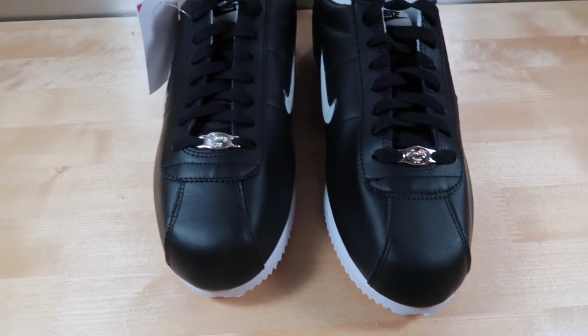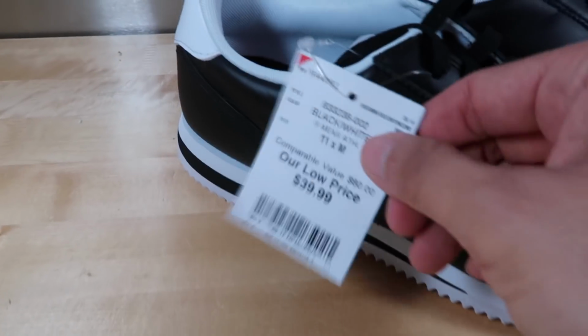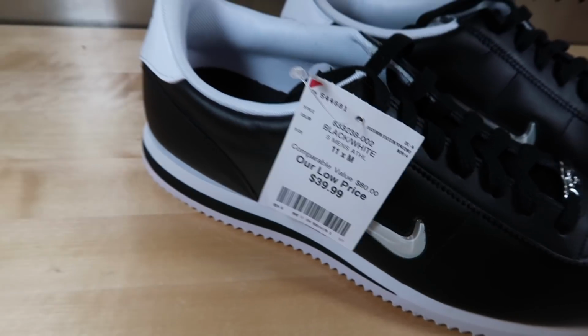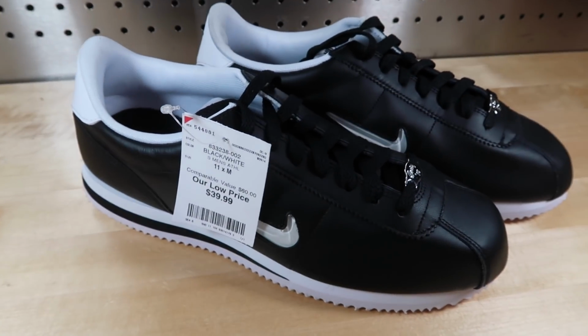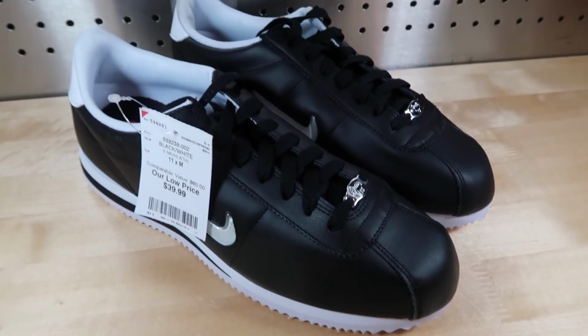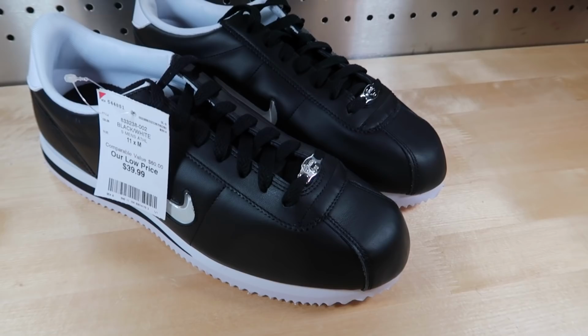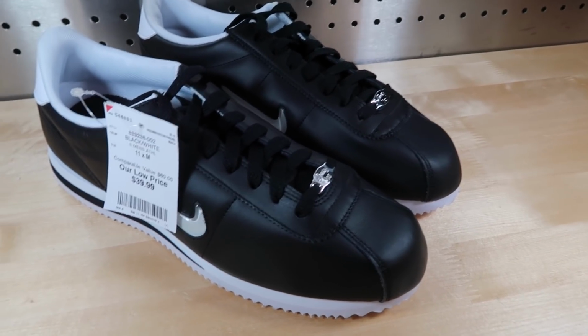Here's the thing though, putting in the style code, which is right here, in case you want to know about Burlington tags, they're right here on the top. Style code only brought up like 2 or 3 results, which is weird. So I actually had to type it out. Nike Cortez Basic Jewel Black.